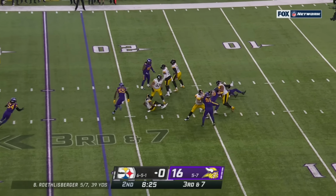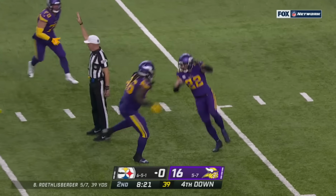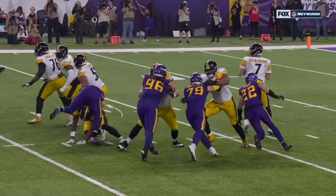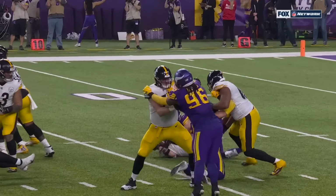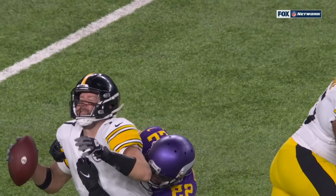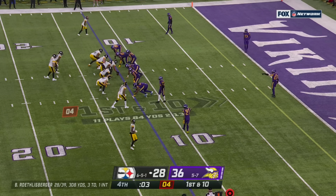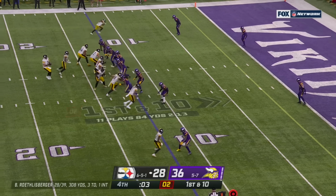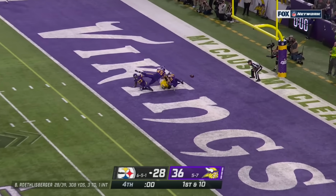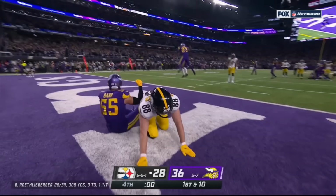On third down, Roethlisberger is sacked by Harrison Smith. They bring Harrison Smith. They bring 4 weak, and there's only 3 blockers. And so Ben's got to know the ball's got to come out. He never sees Harrison Smith, who... End zone, Freiermuth, incomplete. Vikings win it.